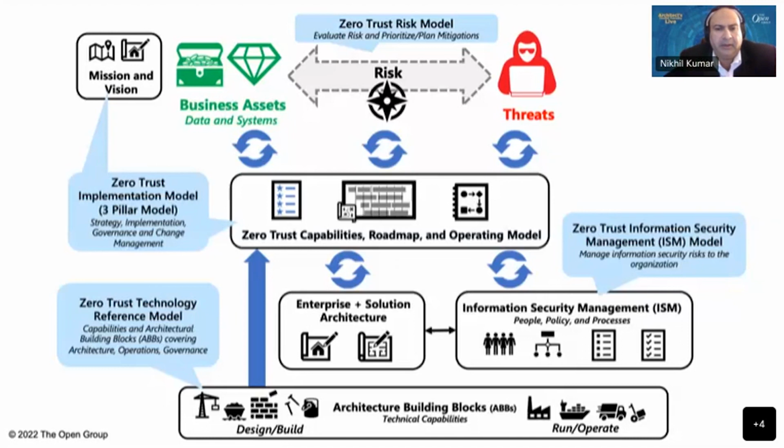And The Open Group has actually initiated a lot of industry standards and activities to enable that after what we did with the core principles and the commandments. And those are a risk model, a zero trust implementation model using a 3-pillar model structure. There's an information security ISM model coming out focused on zero trust, and there's a zero trust reference model. And these different things will be coming out in our standards process. I think a snapshot is due in the spring or summer of next year. And that'll really help people start translating this to reality. So we're providing that successive crescendo of how to execute.